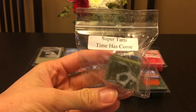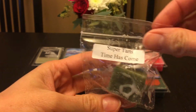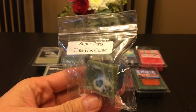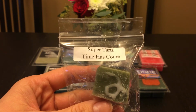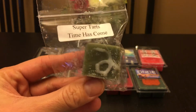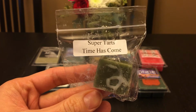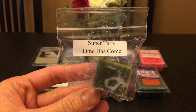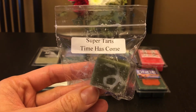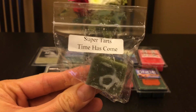I got a sample of Time Has Come, which is part of her Wonderland collection. And I actually have this in a full clamshell, so I don't need to take that out and smell it. But this is basically Ocean Breeze, Blue Hawaiian Daiquiri, and Agave Sea Salt. I've already melted this one in the bathroom, and it's the perfect place to melt this one. So it's just really nice. I get the Ocean Breeze right away. It's a nice clean scent, but that Blue Hawaiian Daiquiri adds a little bit of sweetness in there to kind of break up the sea salt and the Ocean Breeze type scent. But this is a really good one, especially if you like spa blends.